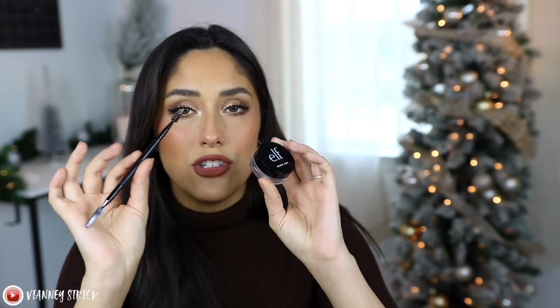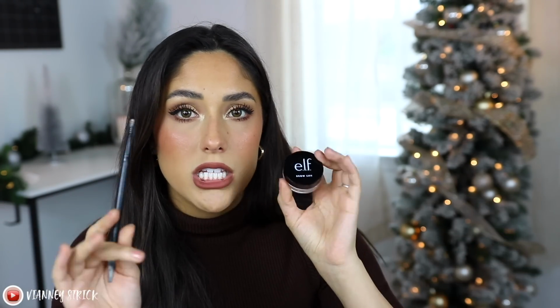I use the applicator. I use this spoolie because it's a good size. It's not too big, not too small, but I don't actually use the little spatula. But I do think this would be awesome for those of you that really like that laminated look. This is perfect. I think that this is just awesome. It's something that the drugstore did that you could only really get from high-end brands, so love that.